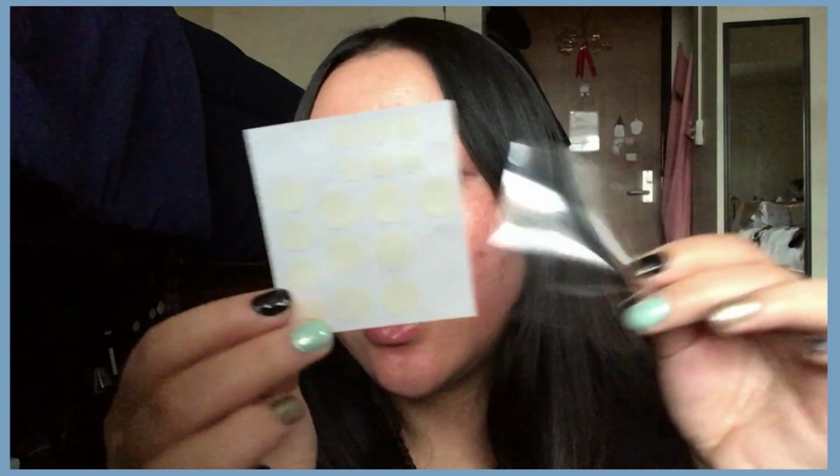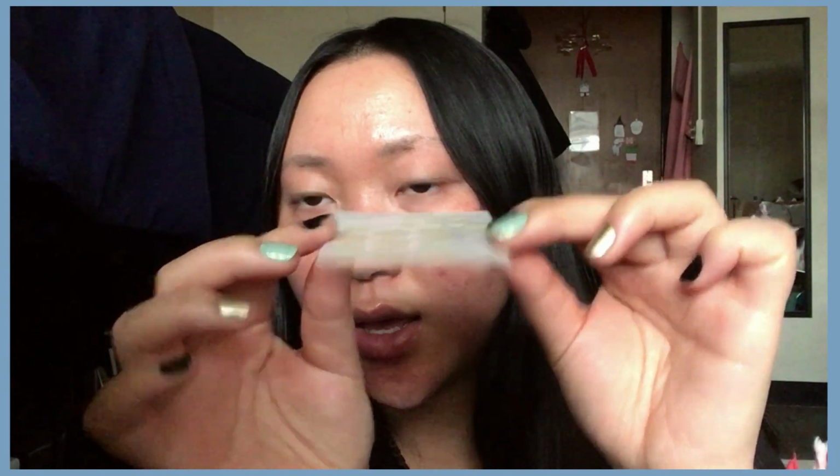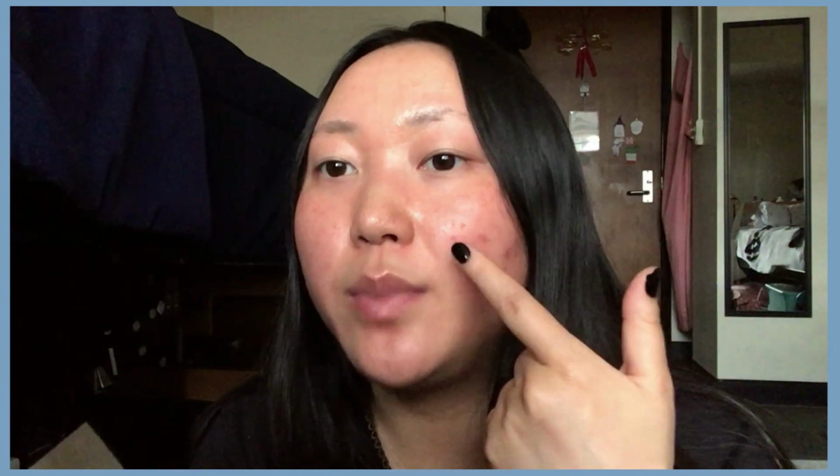And for my big pimples and my pimples in general, I was using these. This is the Cosrx Acne Pimple Master Patch, and these are just little pimple patches, like stickers. This is how they look. There are these dots, and these are kind of thick dots. You peel them and put them on a pimple or an acne spot that you want to be flattened, which is what I did.